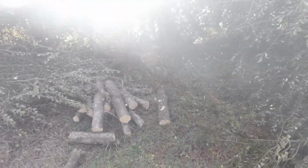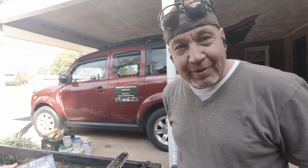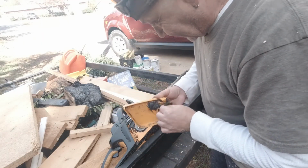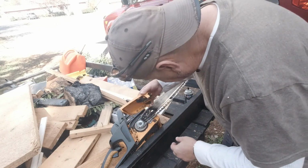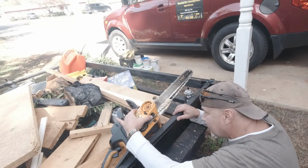The chain fell off, because it was probably my fault, because I pulled away from the branch before it came down. Let's see if we can get this chain back on here. I think the trick is this. This is a little bit different. This is the no tool adjustment chainsaw, but I'm not sure.